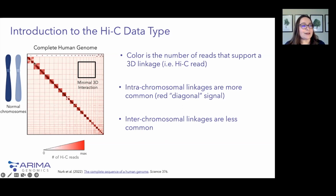And so what's clear here is that there is a lot of signal showing intra-chromosomal interactions. So between chromosome 2 and chromosome 2, there's a lot of interaction, but there is very little interchromosomal interaction. So between chromosome 2 and say chromosome 14 out here, we can see that there is very little signal, and therefore we can interpret that as there not being a lot of three-dimensional interaction.